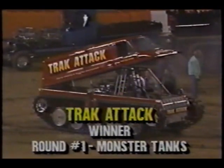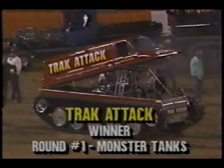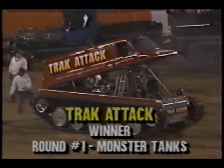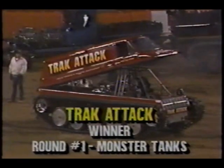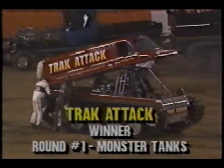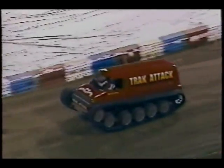Track Attack, the winner in round 1 of the Monster Tanks. There will be a runoff with the winner of round 2, and that will feature something that I know you'll be interested in, the latest endeavor of Alan Gaines. Let's take a look at this again, Mike. The way he drove, Ernie Brookins was sensational.